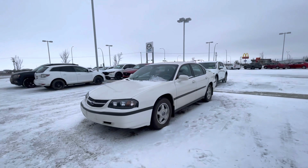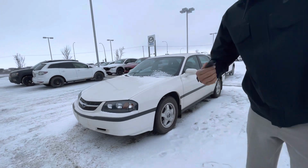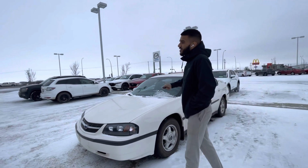I wanted to make you a video now. I know you're looking for a cheap, affordable, very, very good vehicle. And what I have behind me is a cheap, affordable, mint vehicle. Here it is, the 2004 Chevy Impala.